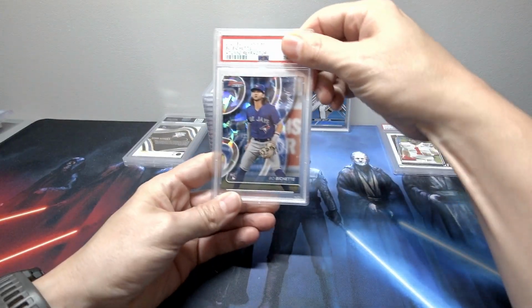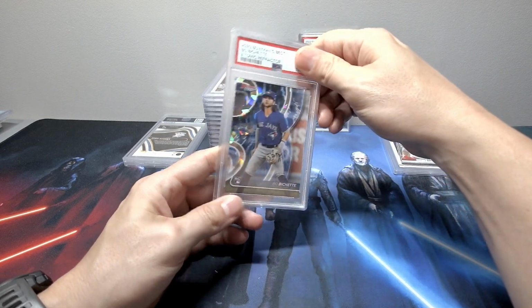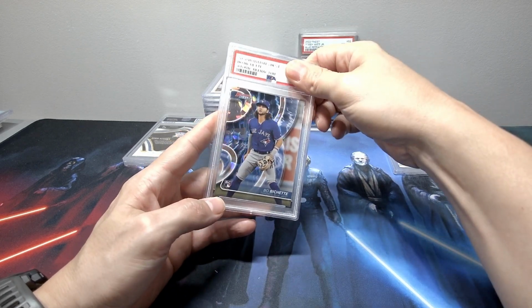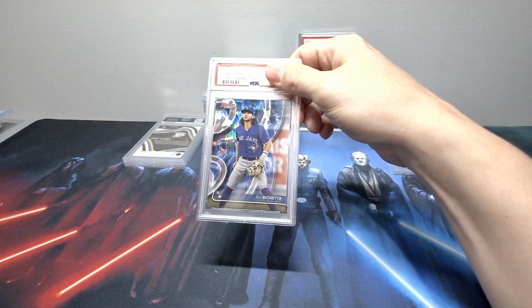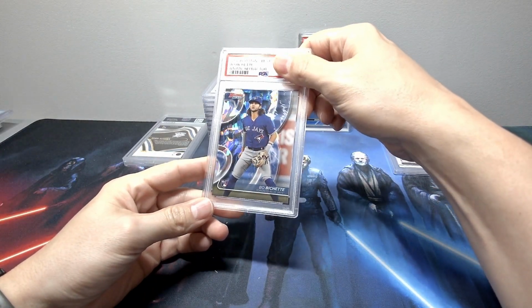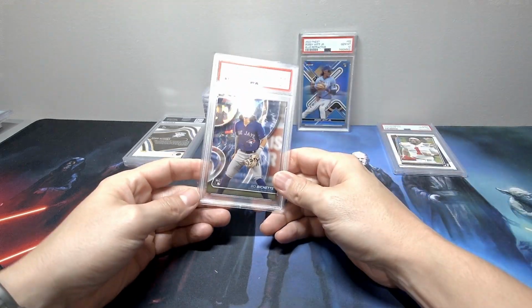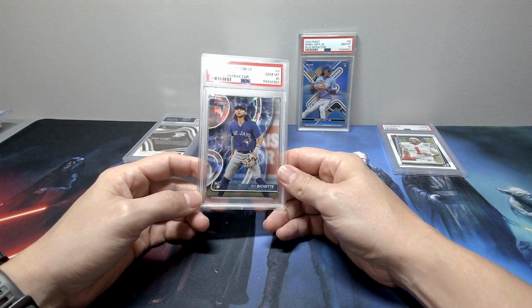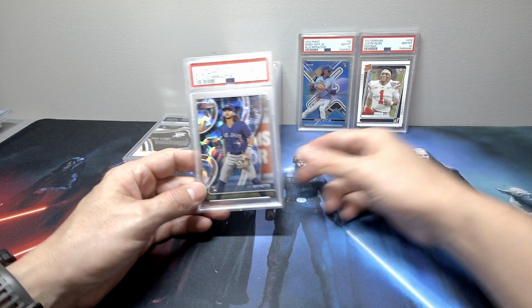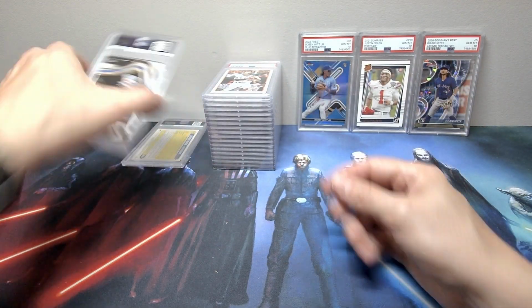So my man, speaking of the man who is lighting it up right now, I bought this, I don't know how long ago. Just been waiting to send it in. Probably isn't much more than about a $50 or $60 card right now. But this is PC all the way. This is Atomic Refractor. I think I paid $25 for this way back when he was slumping last year. And, of course, it gets a 10. Love me some Bo Bichette. My Bo Bichette collection has been expanding immensely. Got a pretty good collection going of him.